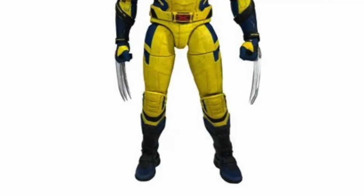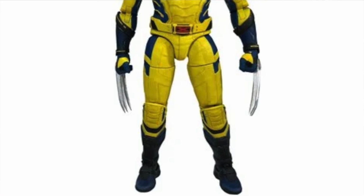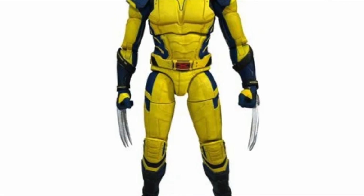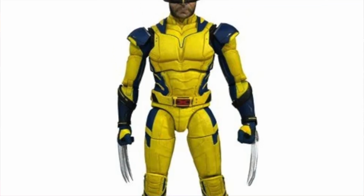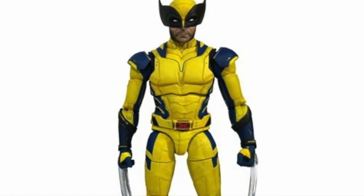From Diamond Select Toys, we got a new Marvel Select Wolverine figure that went up for pre-order early this morning. So this is the Deadpool and Wolverine Marvel Select Wolverine figure. This was something that they announced. We saw some concept art for it at New York Comic Con, but this one is now available. They are, of course, doing Deadpool as well.